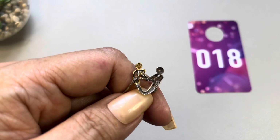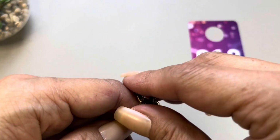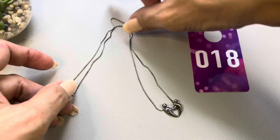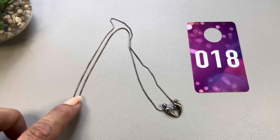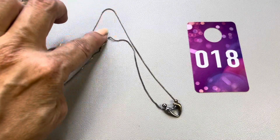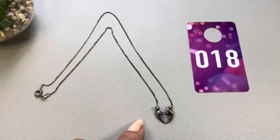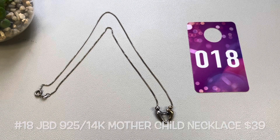Let's see. Yeah, it says 14K right there. So there you have it. This beautiful, let's see, I would say this is vintage. They were around from 1979 to 2012. PBD, mother child, sterling silver, 14 karat gold necklace. Number 18.